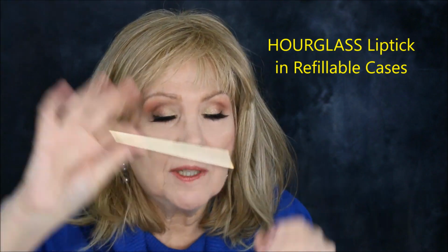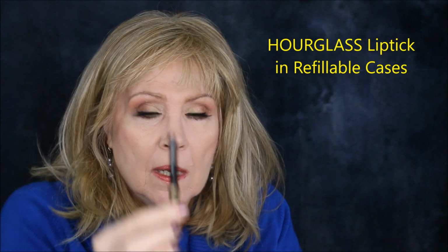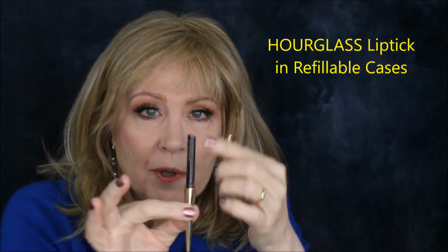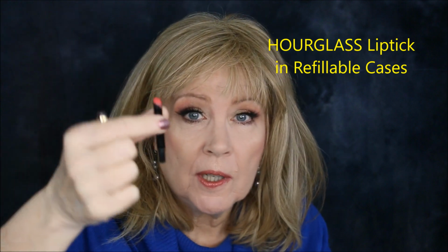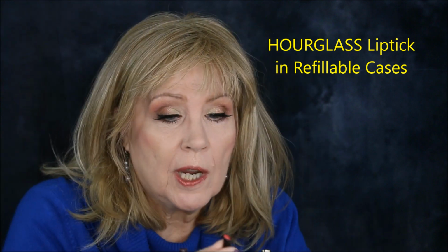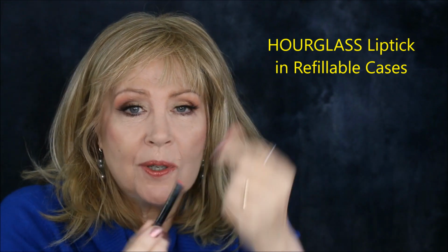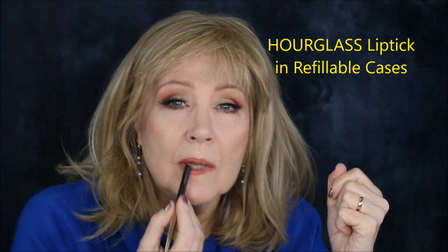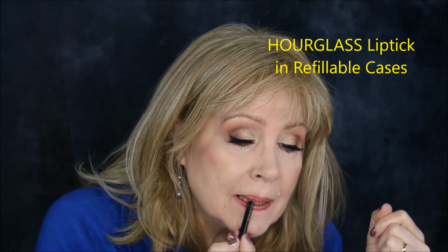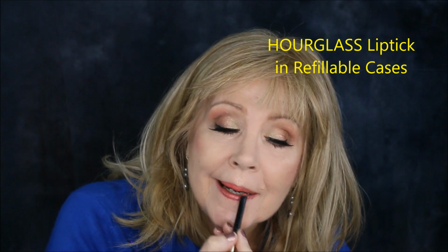Hourglass put this series of lipsticks out where you could buy the gold case with a lipstick in it, and then once the lipstick was gone, you can buy refill lipsticks of either that shade or a different shade. It just pops right in, and these are beautiful. This particular one, it's just gorgeous. Let me just put it on here.